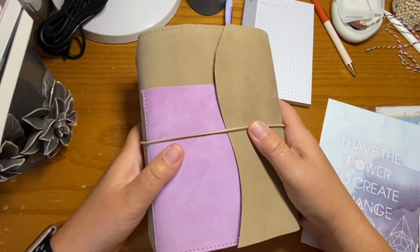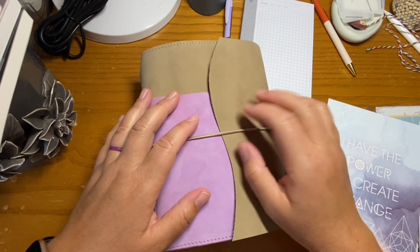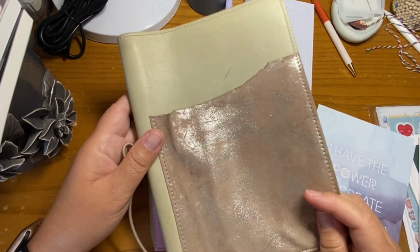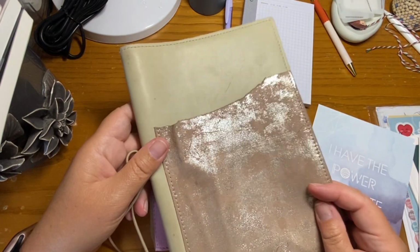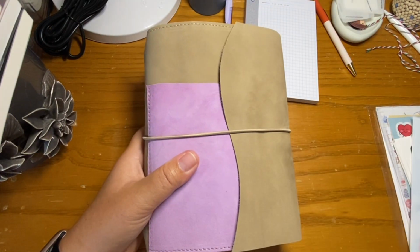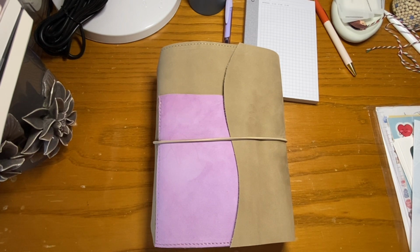I was playing with the idea of going into an A5 next year, and I have an A5 cover from her. This is what I had my cousin in, but I already know that it won't fit anything thicker than a cousin. It will not be able to accommodate this thick of a notebook, but I'm definitely gonna have to stick with a B6 again next year because this is amazing.